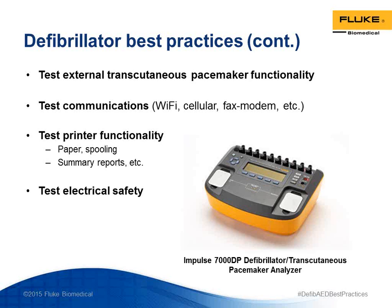Another important function to test is communication, especially for emergency medical services like paramedics. This may require more test tools than just a defibrillator analyzer. It may require pressure meters, IBP simulators, and communication transceivers or testers. You just really want to make sure that every function of the device under test is being tested and works properly.